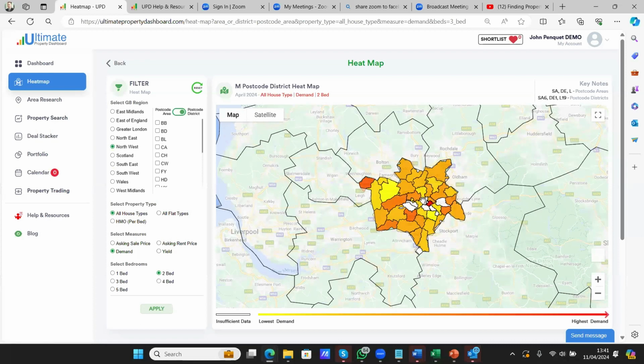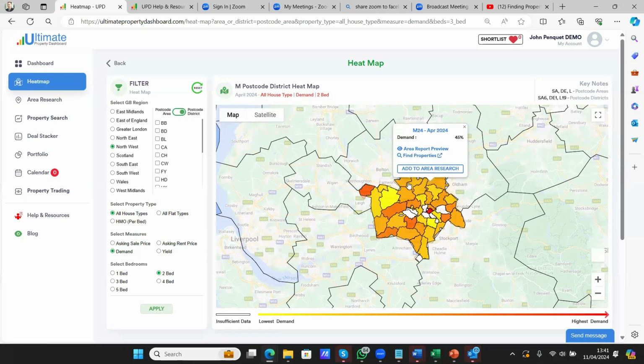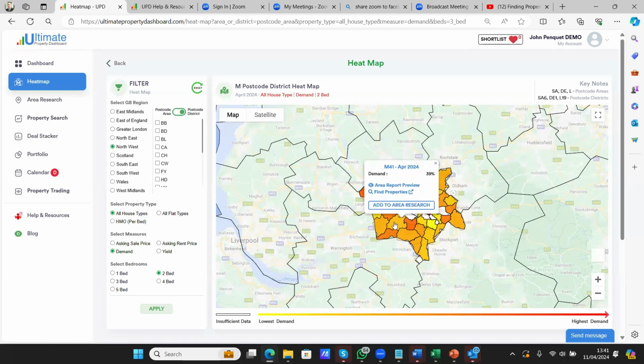And now you look at this. Now we get an interesting picture. So all this area is quite hot, but there are different locations all over the area where I could potentially invest in 2 bedroom properties. Now, I'm not really too fussed on being in the centre. I guess it's going to be a bit expensive. Let me just check to see how expensive it is.